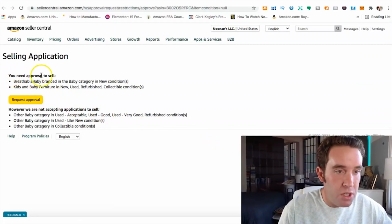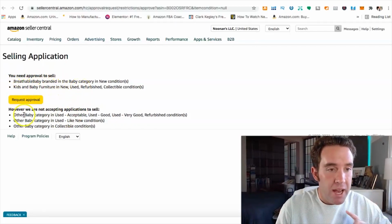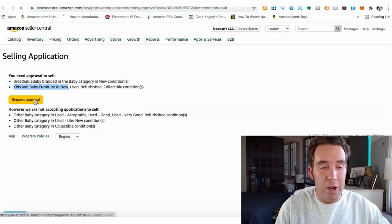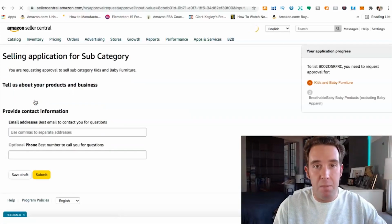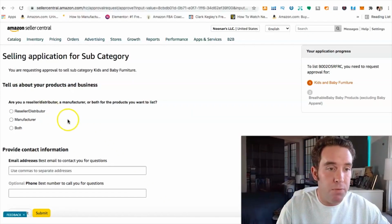Now here it says you need approval to sell bubble bath, baby. We're not selling that brand. Kids and baby furniture in new condition. That is the problem. However, they're not accepting new products other in baby category as used or like new. That's all fine. We're doing this though right here. Kids and baby furniture in new condition. Now, sometimes I've pressed request approval before and I just automatically got approval. It was for some topical cleaning products. It's actually happened to me before.